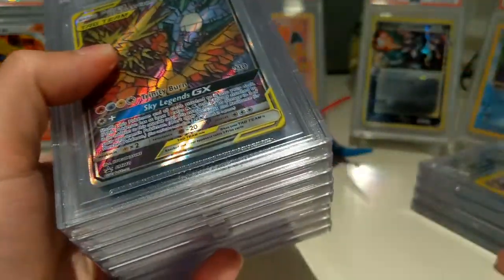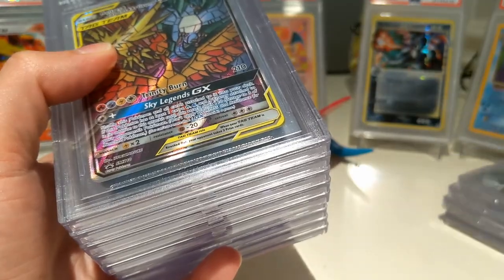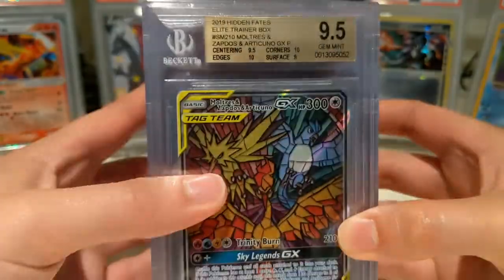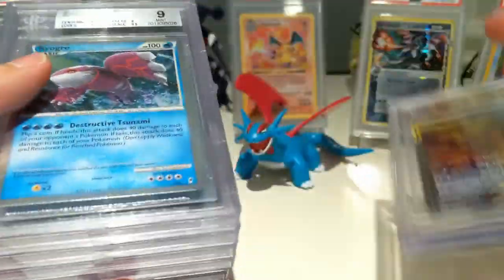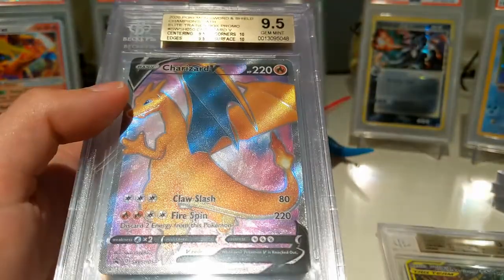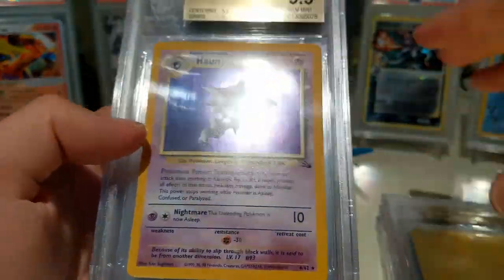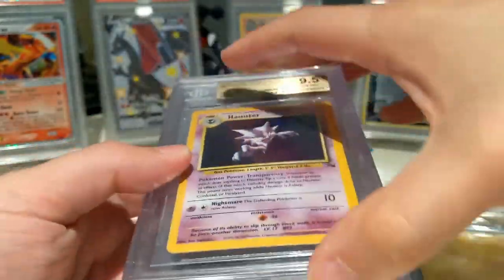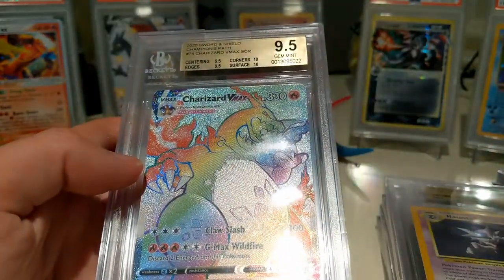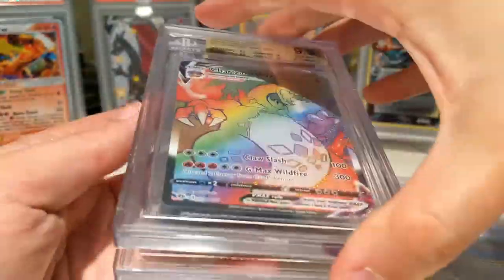And out of the cards that I pulled myself, I think every card I pulled myself got a gold label, or at least it was a 9 or better. But yeah, 9.5. Oh yeah, 9. Oh yeah, 2 9s for that. 9.5. I mean, all the 9.5s were cards that I pulled myself, so that means I at least kept them in good enough condition. I know there's some things that you can't control, like print lines and things like that, but I think I did a pretty good job with the cards that I pulled myself.